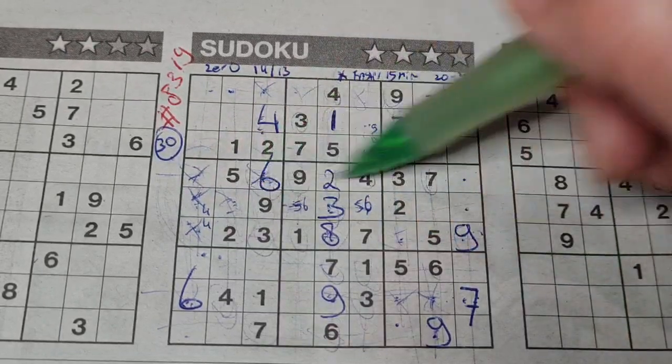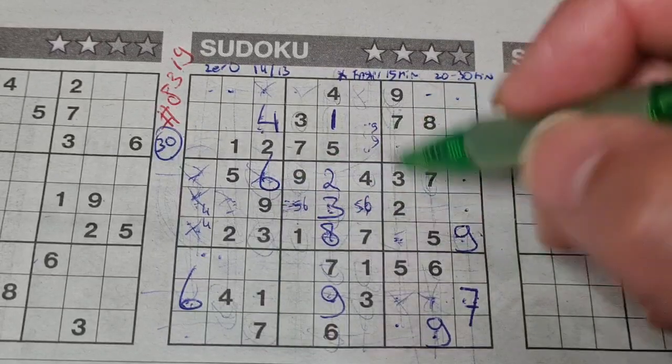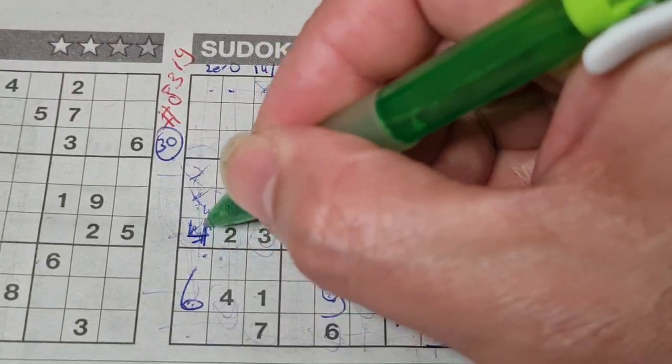Should be there. 6 in this row, 6 in one of those 2 boxes in the middle row, so the row below, the only place left for the 6 should be there. 1 box left in this row for number 1, 2, 3, 4 is missing.